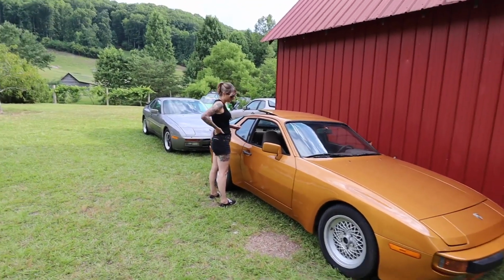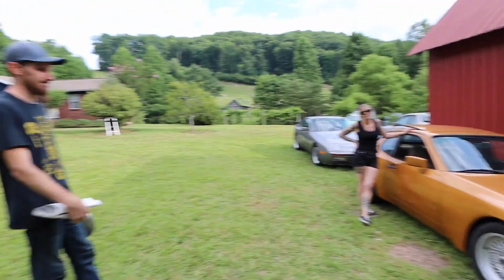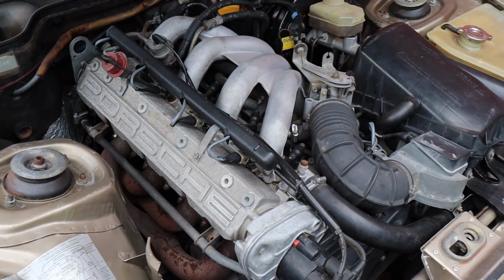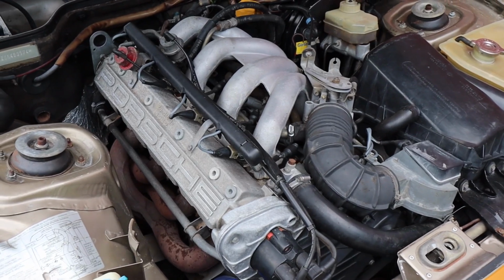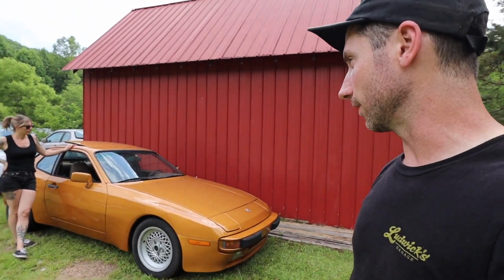Kayla's wanted one for a long time, and turns out Elliot had one that he would sell that was basically turnkey ready to go. A car that he's done maintenance to, he'd done timing belts, he did a fuel service on it, did the fuel tank, and lots of other stuff, and we felt real confident in this car.